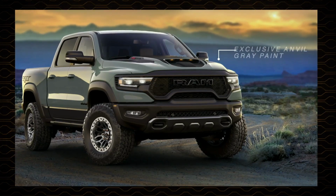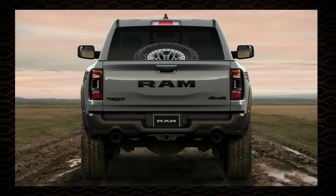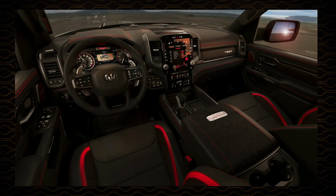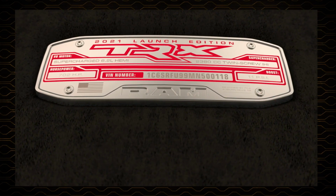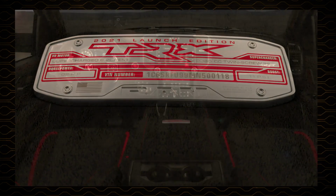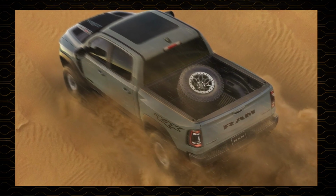Ram says they're also going to release a special limited edition TRX called the Launch Edition, with an exclusive color called Anvil Gray. As you'll see here, it also comes with a different center console red TRX plate and the red interior accenting. Here's another peek at that Anvil Gray color.